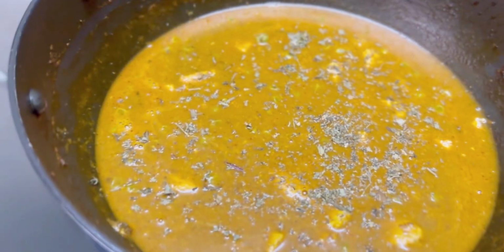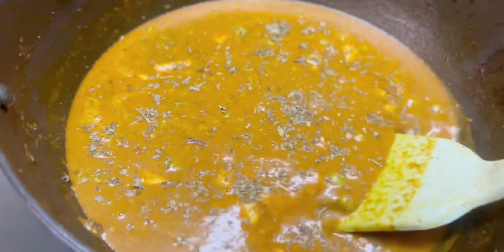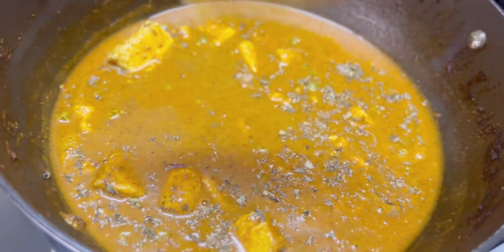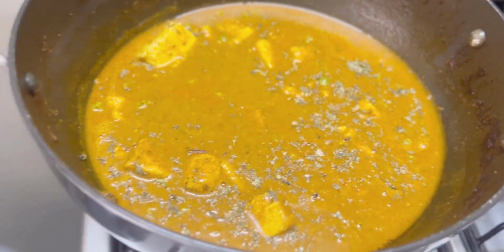And then afterwards, don't cook it for a long time. You just put methi, like kasuri methi, on top. You just crush it in your hands and put it on top.